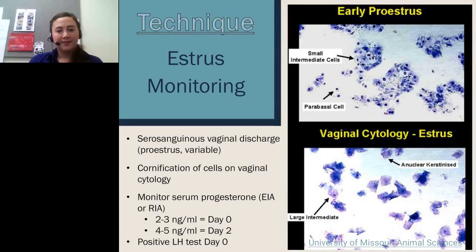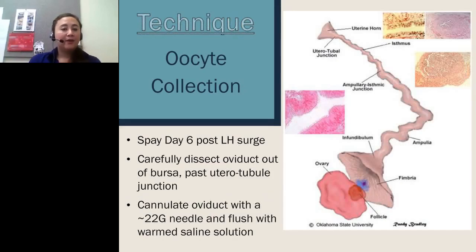So again, that's the vaginal cytology aspect, where there are cornified cells in estrus. So then after we have our day narrowed down specifically, we spayed the dogs and collected oocytes. So to do this, we excised the oviduct out of that ovarian fat pad, the bursa, carefully dissected it out, including past the uterotubal junction, so where the oviduct joins with the uterus here. And then what I ended up doing is usually dissecting the oviduct in half and then cannulating with a 22 gauge needle in both directions and flushing with a warmed saline solution. And this gave a clean cut from which I could get less debris when I was flushing out.